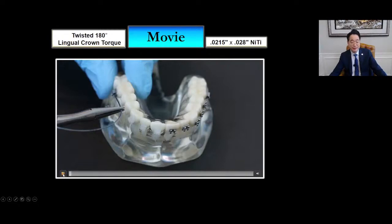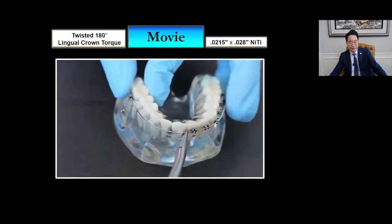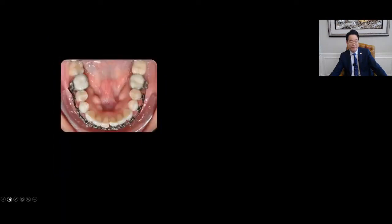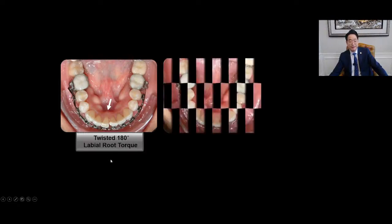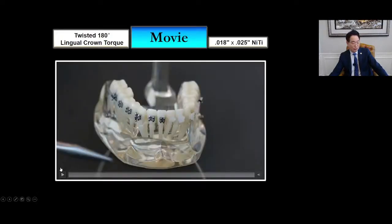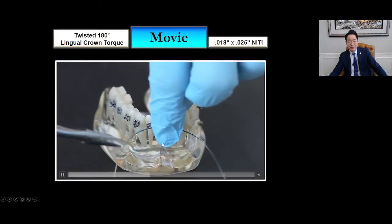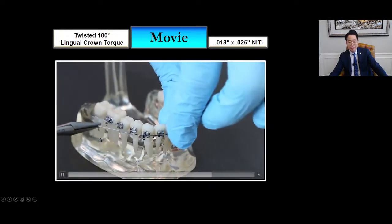Okay, so I will show you a movie. This is an upper arch. The wire was twisted 180 degrees to express buccal crown torque. So I used a twisted 180-degree torque in this case. The main arch wire was cut on the lower right 1 to express labial root torque. And a twisted 180-degree labial root torque wire was applied and overlaid on the main arch wire. And you can see the improvement. So I will show you the movie. The wire was twisted 180 degrees to express buccal crown torque of the incisor.